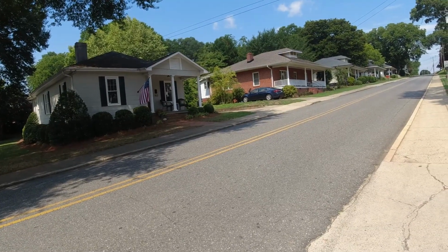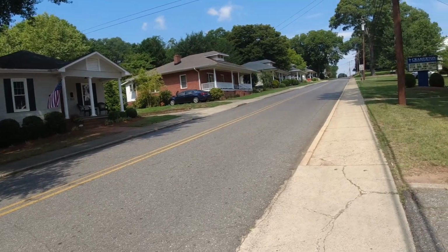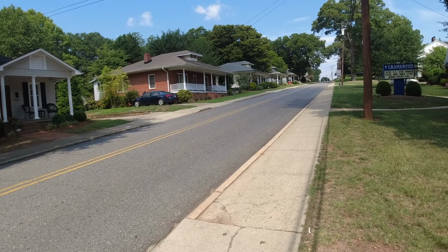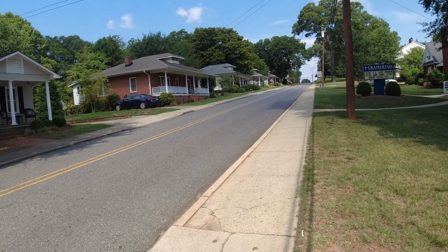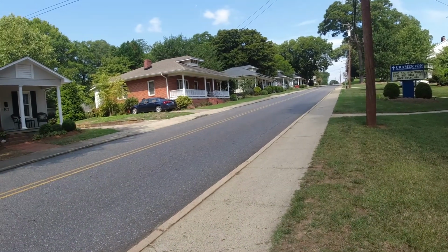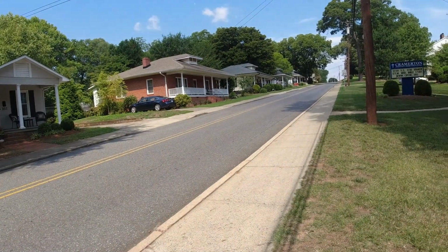Love these homes. Check out the big front porches too. It reminds me a lot of Mount Airy, which is also Mayberry if you're watching Andy Griffith's show. Just that small North Carolina hometown feel to it.